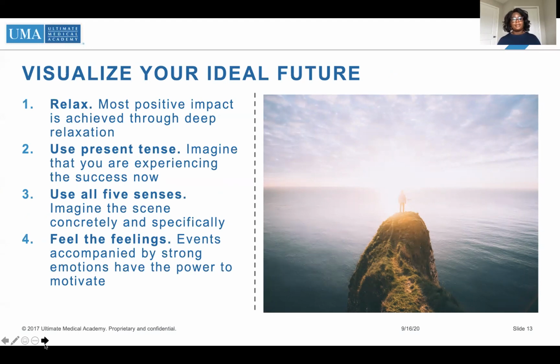Use present tense. Imagine that you're experiencing the success now. A great way to do this is through affirmations and intentions. Use all the five senses. How do you feel in that moment? What do you see? What do you smell?